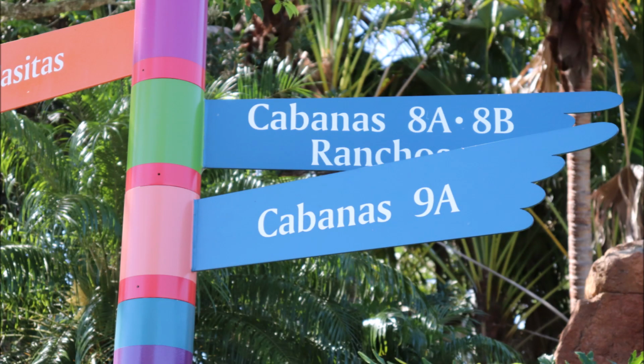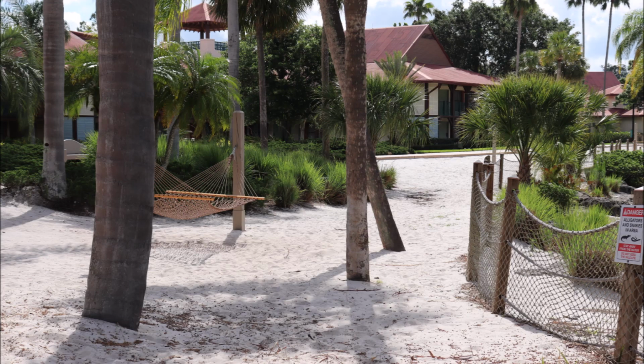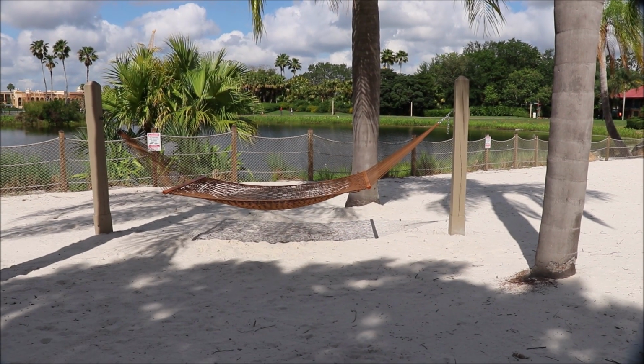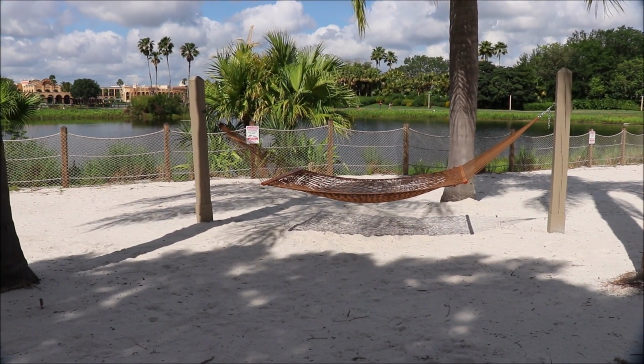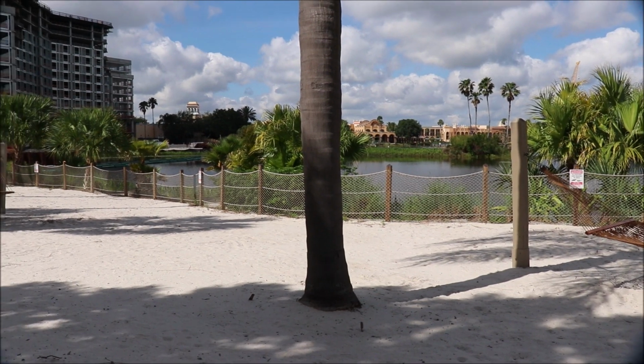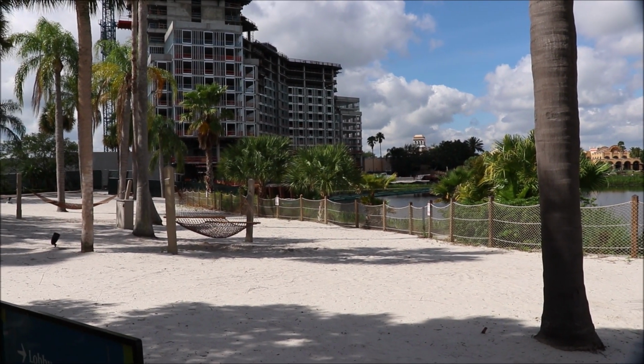Now, directly across Lago Dorado is the Cabanas Village. These are reminiscent of Mexico's coastal resorts. Think Acapulco, and they are gorgeous. Big white sandy beaches, beautiful buildings. There just seems to be one downfall to having these hammocks right out here on the beach. And that's it. They're also the loudest, with the most construction going on around them.